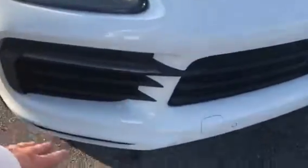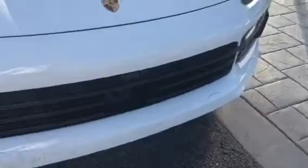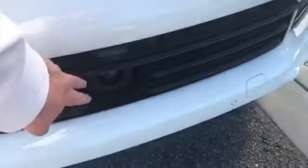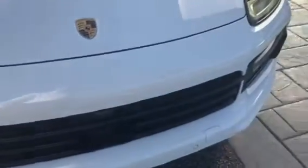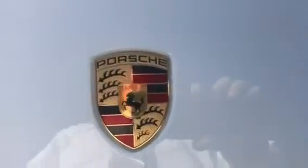Still got your LED strips here. You got the driving lights down below. You can see the camera here, and then you got the lens for the adaptive cruise control. Changed the front just a little bit, not dramatic, but just enough. Still has the beautiful Porsche crest, still hand painted, hand designed.